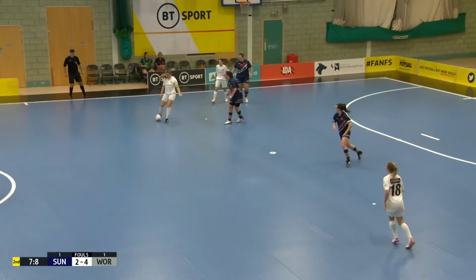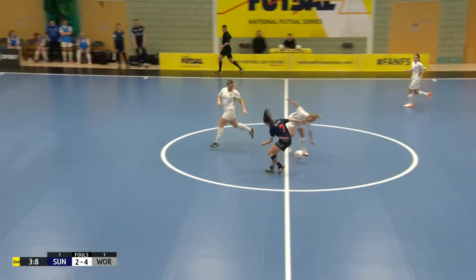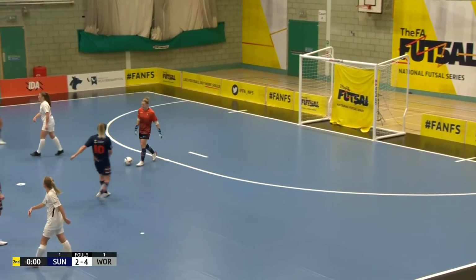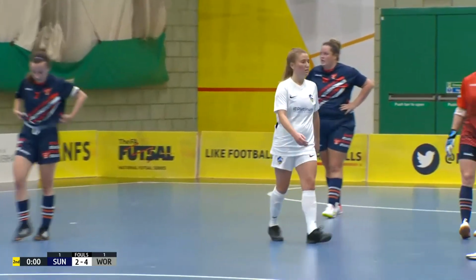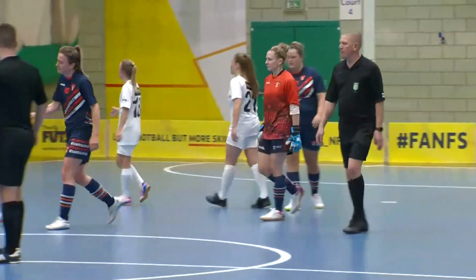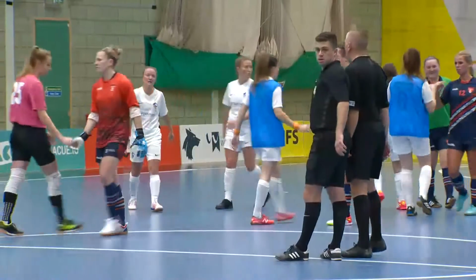Final 9 seconds. Waffen fences another one. Not quite going to be another big challenge in there from Hitchcocks. And Jade Grove might get a chance to finish Waffen instead. But in the end, the result is in. Worcester get it done, but my, they were made to work. Sunderland University putting in a really, really good shift and giving Worcester a little bit of a scare.